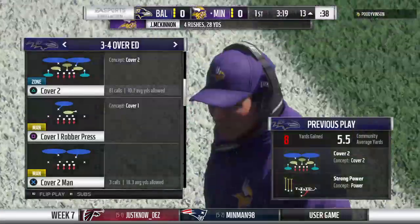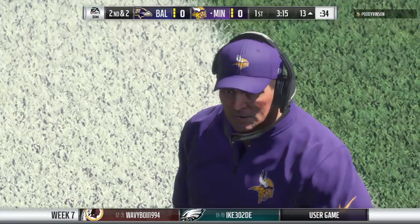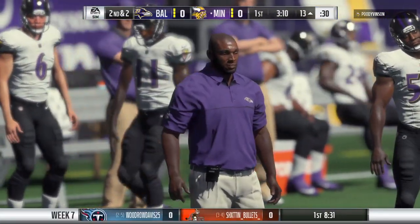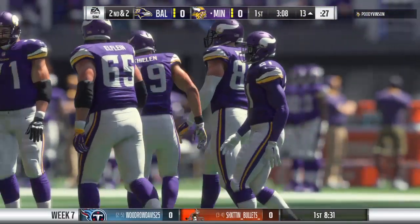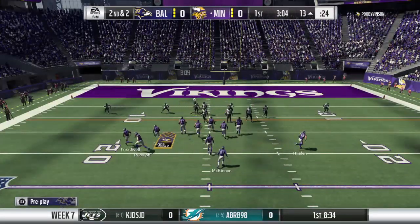And able to fight forward inside the 15 to the 13. 8 yards on the pickup, and now they'll have some options on second and short. Clock rolling as we hit the midway point of this first quarter.